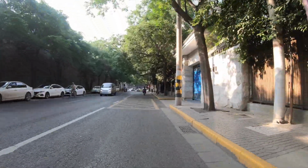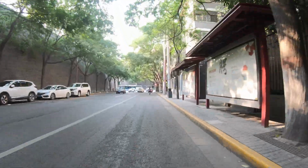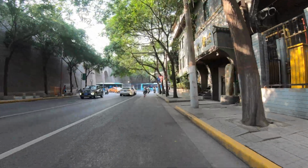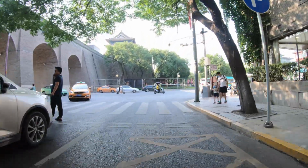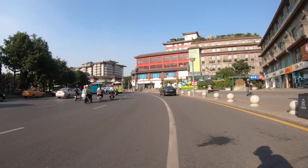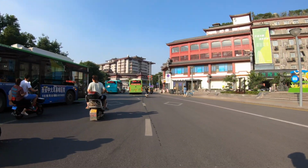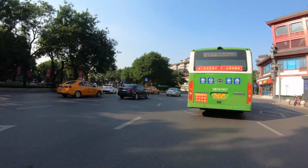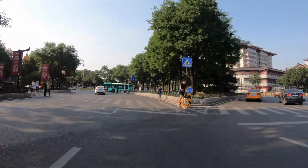Alright, and just like that, we're already at West Gate, one of the 4 main entrances to the city. Right, let's try and negotiate this. When in doubt, follow other people on bikes. They look like they're going left. Are they going left? Alright, we're in business.